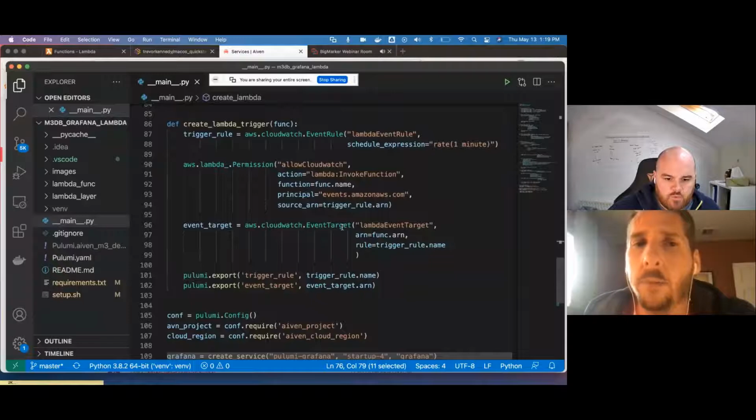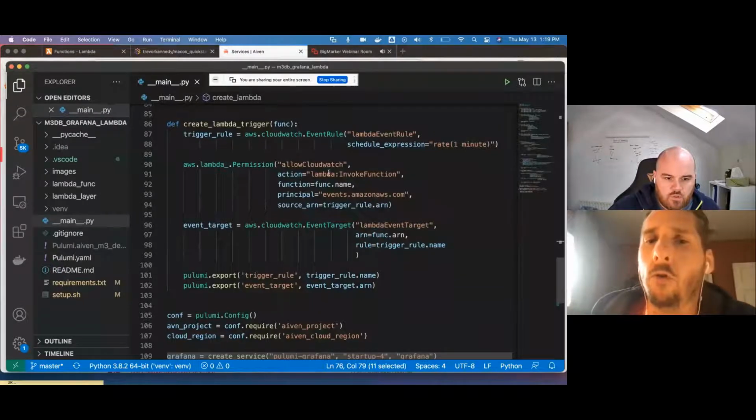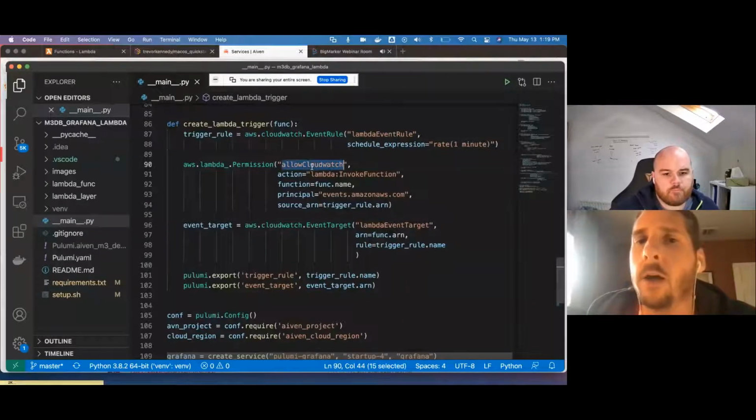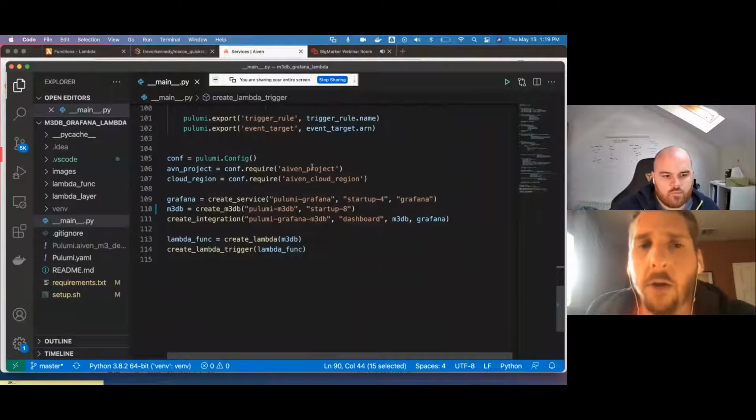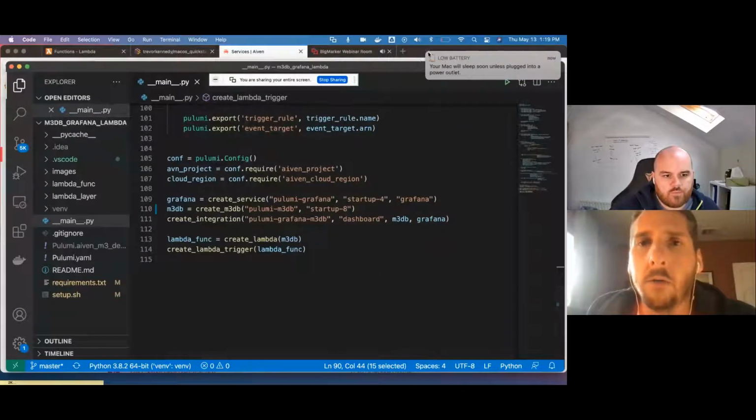Finally, I've created my Lambda trigger rule, which in this case is just a CloudWatch event that's triggering it. And then finally, I'm going to create my integration.